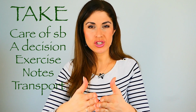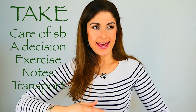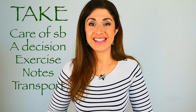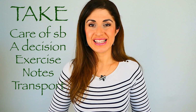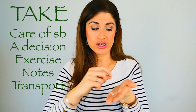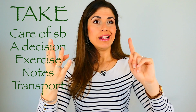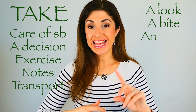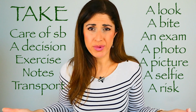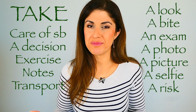Take. You can take care of someone. You can take a decision or make a decision, but take might sound a bit more decisive and businesslike. You can take exercise. Again, I would say do is probably more commonly used, but you will hear take exercise. You can take notes. In class, you might take some notes. Remember transport, take a flight, take a taxi, take a car, take a walk, take a bus, transport. Take a look, take a bite, also have a bite, have a look. Take an exam, have an exam. Not much difference in meaning there.